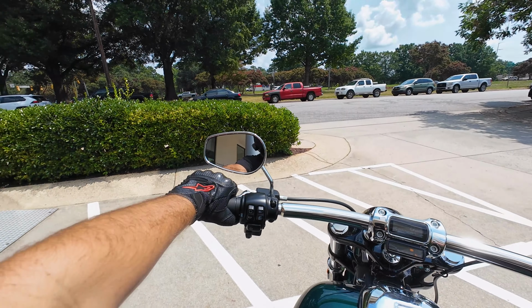So good suspension too. It is on that soft tail platform, so it just has the one mono shock back there, so it feels good. So a couple things to talk about right out of the gate. One of those things is the 2024 Breakout.